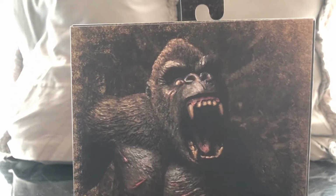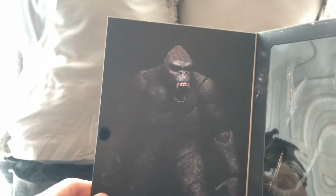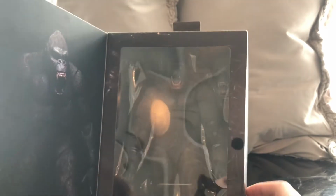Really cool image of Kong. Really excited. There's King Kong again. I love these Neca boxes, I think they're so cool. What I think is cool about it is it comes with two head sculpts, right? It's hard to tell because, obviously, guys, there's a glare, but you're going to see this better when I give it to you. But it comes with two head sculpts.